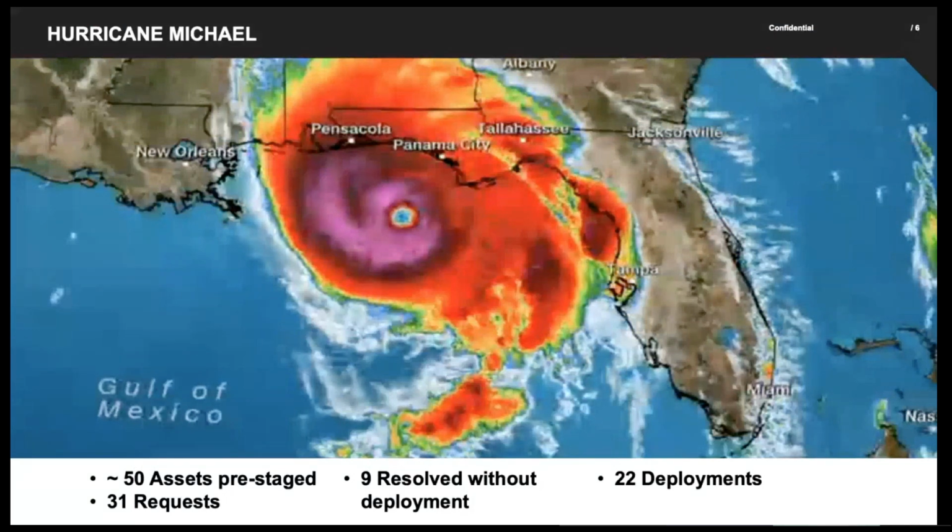And if I can get rid of the bar at the bottom there, you'll see that I can't get rid of it. 1 second. I'm trying to remove it. Hold on, because it's over the writing. So you'll see I'll try and read through it. 50 pre-stage assets, 9 were resolved, different ones, requests, how we deployed. That was the storm coming in.